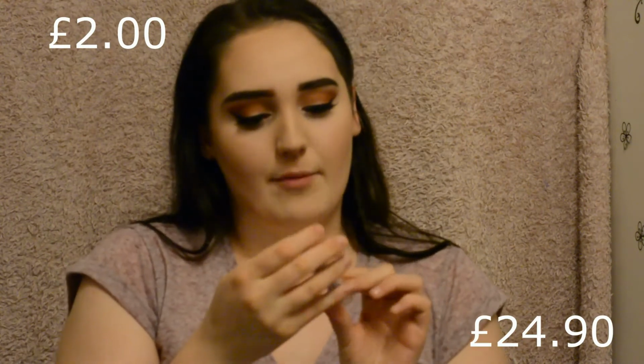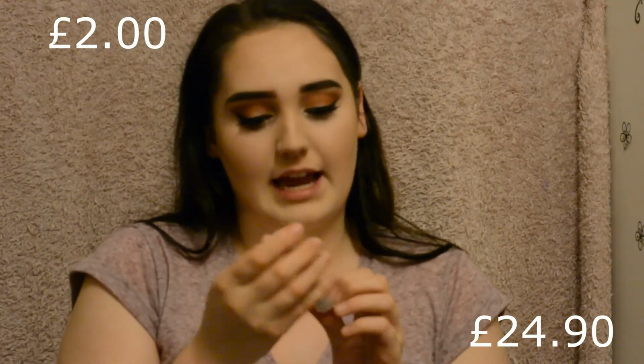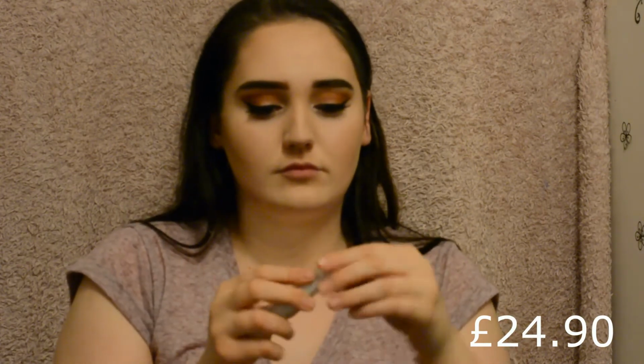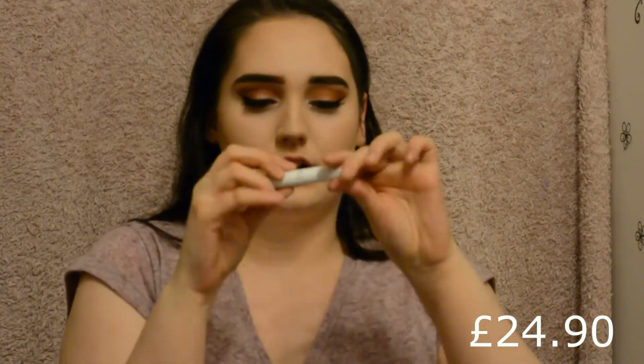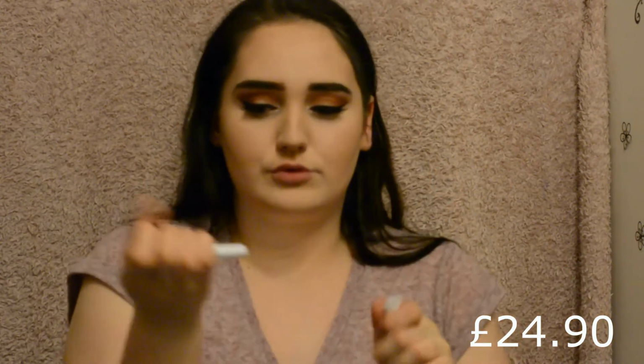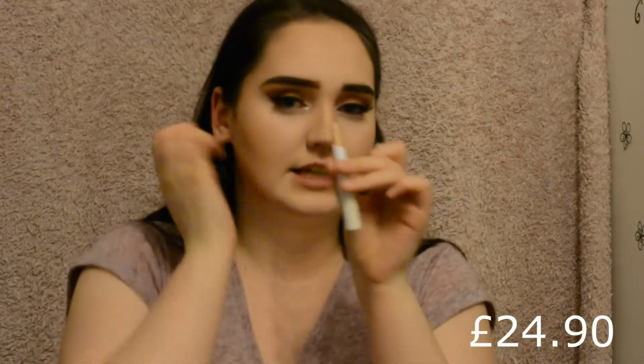So now on to normal concealer. We are nearly done. I'm using the Perform Hydrate Recover again, and this is the hydrating concealer. I got the shade Porcelain. It comes in this cute little tube, and this was £2. So this is what it looks like. And I was really intrigued by this because it's a stick concealer, but it's supposed to be hydrating.